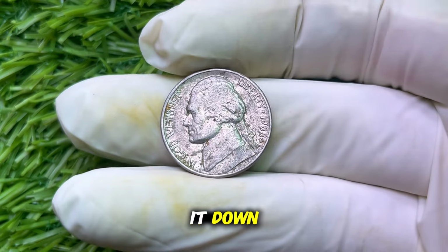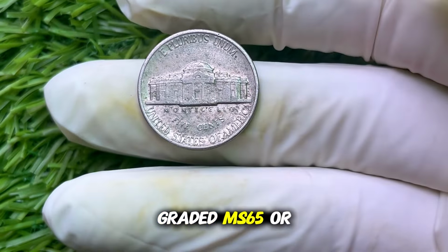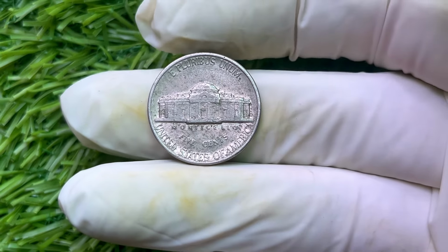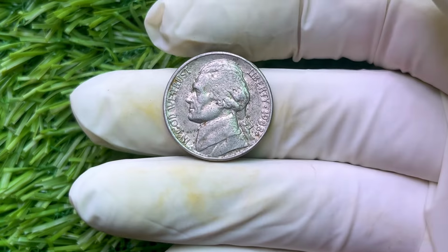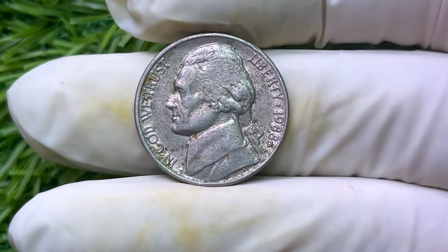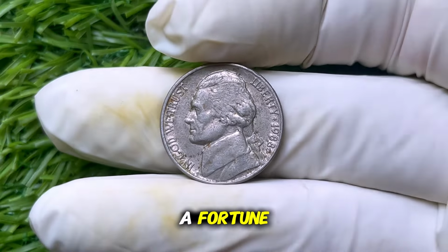Alright, let's break it down. First, the condition. Pristine nickels, those graded MS65 or higher, are far more valuable than circulated ones. But even a slightly worn 1988 D nickel can fetch thousands, so don't panic if yours isn't perfect. The real question is, does your coin have the $1 million error? Don't go squinting just yet, we're not grading a test, but we are grading a fortune.